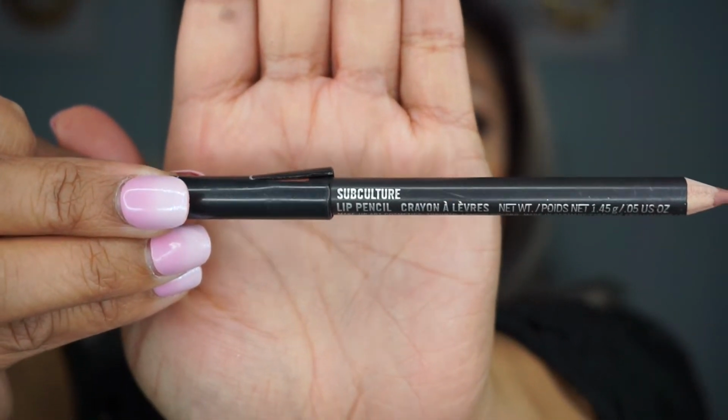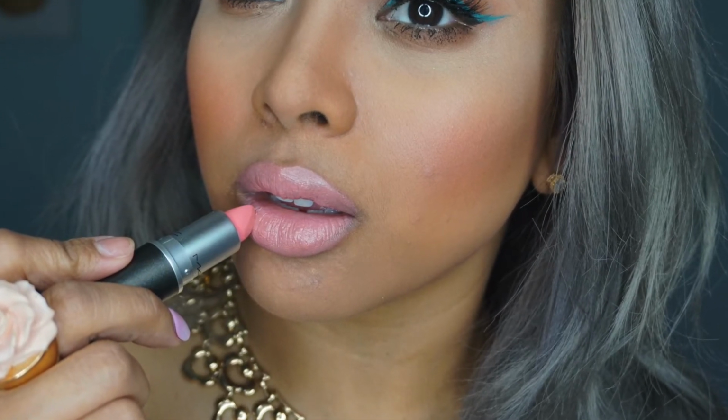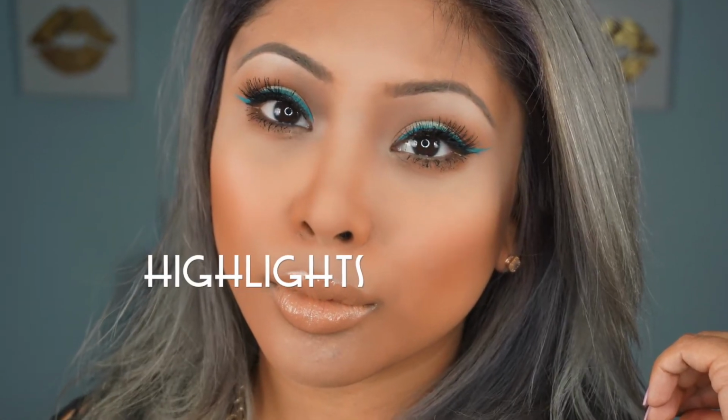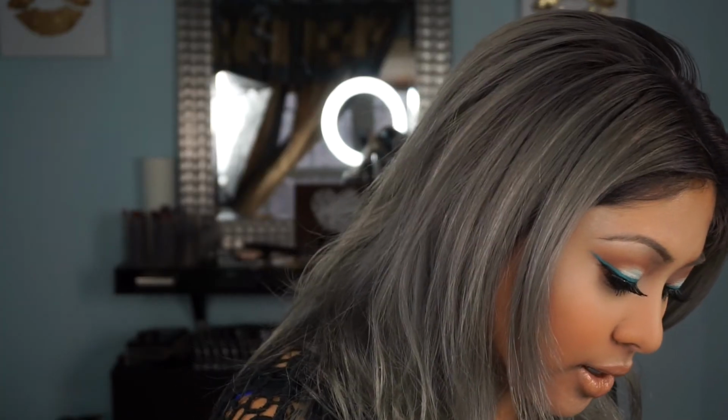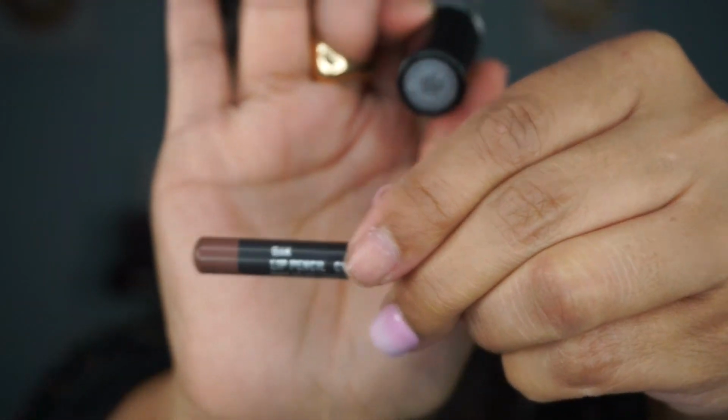For Caddy lipstick, I paired it with Subculture, again by MAC. You'll see it in this picture above. And then, of course, for Highlight, I used Oak. Let me just show you Highlight. Oops, it's kind of dirty. Sorry, because I used it. Highlight and Oak. Okay. All right.